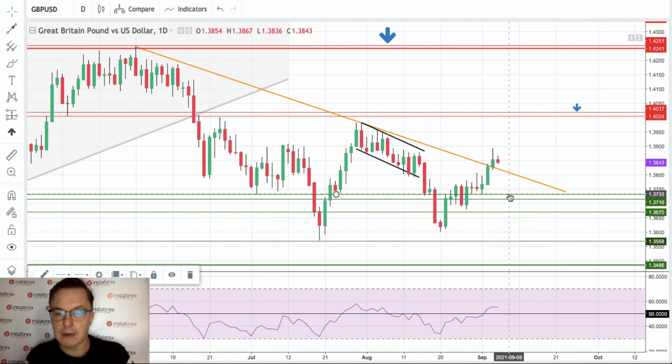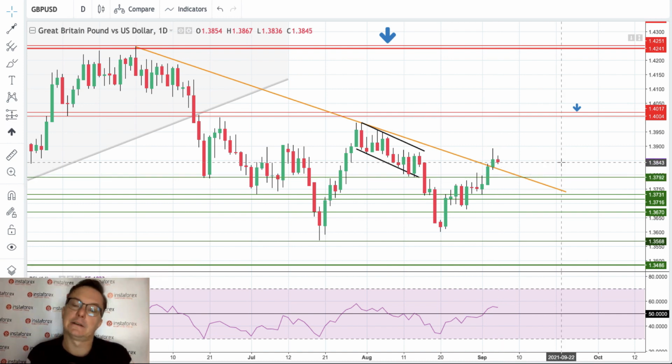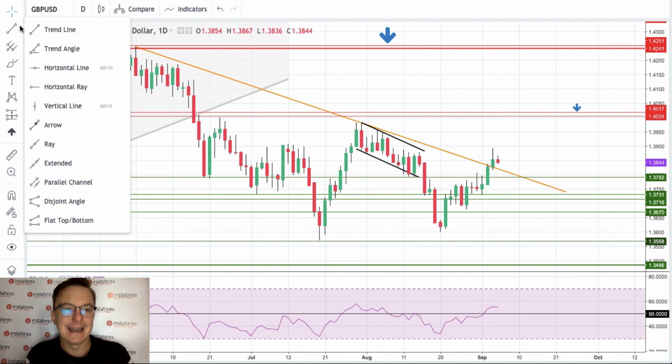but there is one more level here. There you go. I think we might put it here. This is kind of an interesting support, 1.3792. So what might happen here is, not this one, I will take the arrow again.